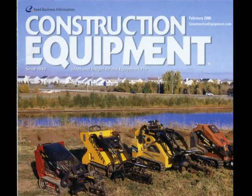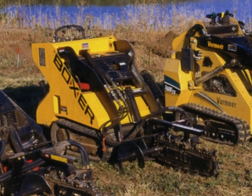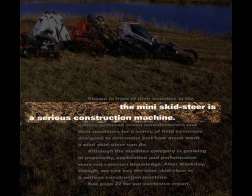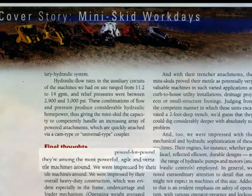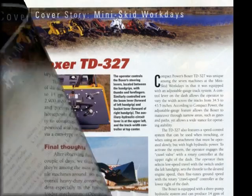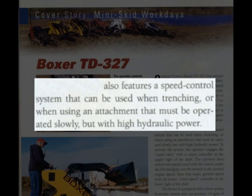In a February 2006 issue of the leading construction industry publication, Construction Equipment Magazine, editors compared 7 different brands of mini skids. Here's a sampling of what they had to say about mini skids in general and the Boxer in particular. The mini skid steer is a serious construction machine. Pound for pound, they're among the most powerful, agile, and versatile machines around. The Boxer also features a speed control system that can be used when trenching or when using an attachment that must be operated slowly but with high hydraulic power.